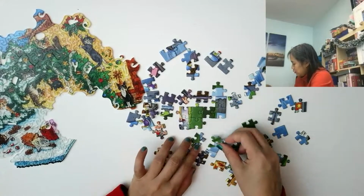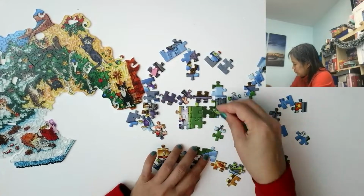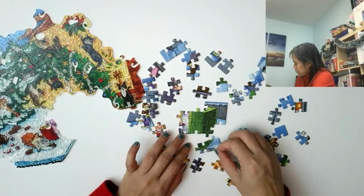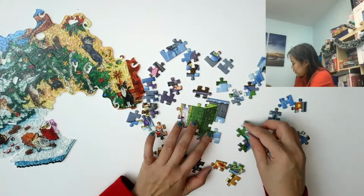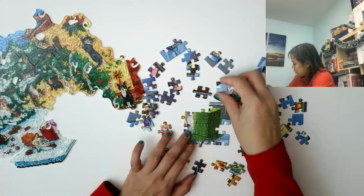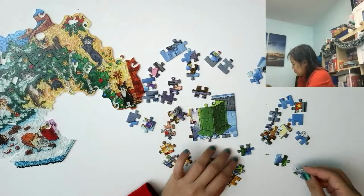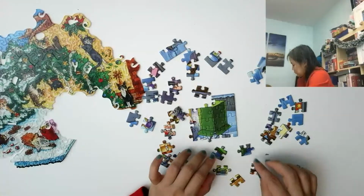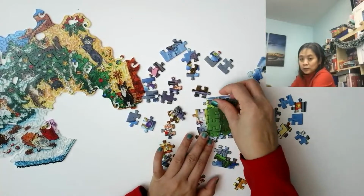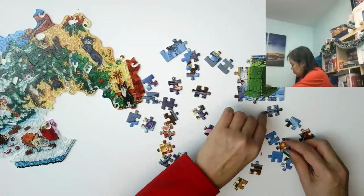Is there a lid on the ground? Let's see some different angles going on here. Nope, it's just upside down. And whatever is inside the box is escaping. Okay, so we got the little green thing. Let's put it to one side. Let's see what else have we got.